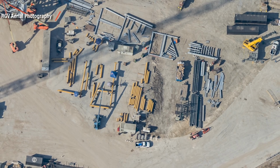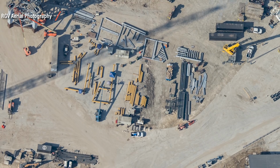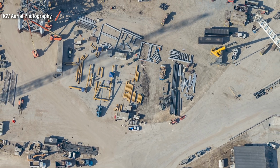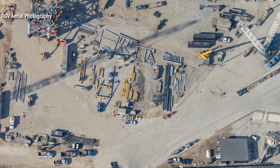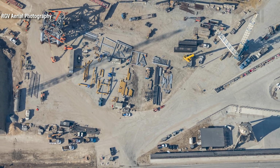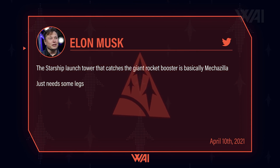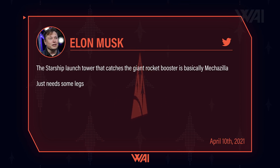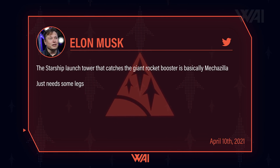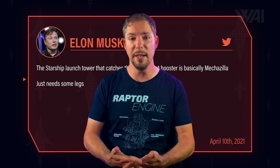It seems that SpaceX is building two triangular frames. Lots of pipes are still not used. Will they be connecting the two frames? If so, it kind of looks like a huge stand or maybe a part of a rack. I've heard the idea a few times that this might be a pathfinder for a catching system. The only official design description we've ever gotten so far was this tweet from Elon Musk himself: The Starship launch tower that catches the giant rocket booster is basically Mechazilla, just needs some legs. What? I don't know if these triangles fit that description, but I'll definitely keep you in the loop as more information emerges.